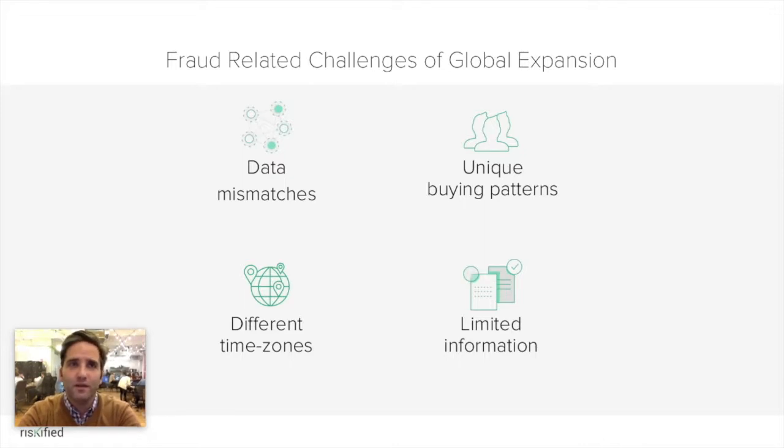Also, on different time zones, you have to think about reviewing orders in the time zone that your shopper is buying in. So if someone is purchasing a good from your shop in Australia at 4 p.m. and your operations are in New York City, it's midnight at that time. So are you staffed if you need to manually review a transaction, or is it going to create a long fulfillment time for your buyer?